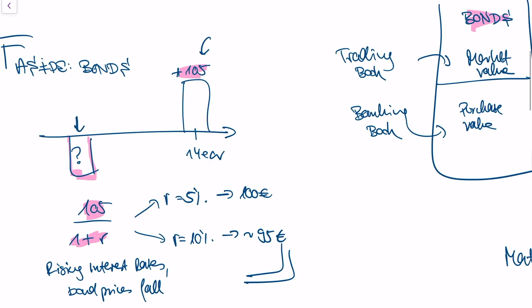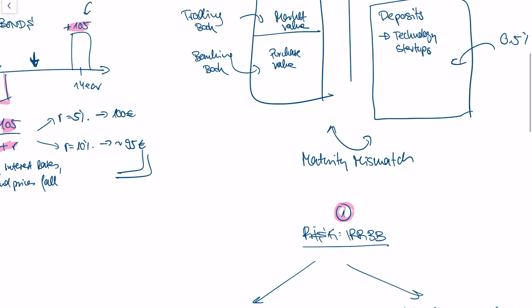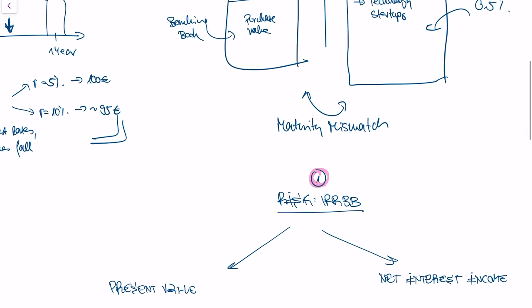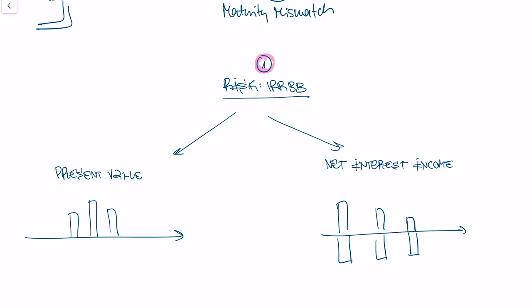So in other words, if Silicon Valley Bank would plan to sell the bond in the middle of the year, it would be in the trading book and it would appear with market value on the balance sheet. If, however, Silicon Valley Bank plans to hold the bond, then it is in the banking book and it will appear with purchase value. And even with bonds in the banking book, there is risk. And this risk is called interest rate risk in the banking book.